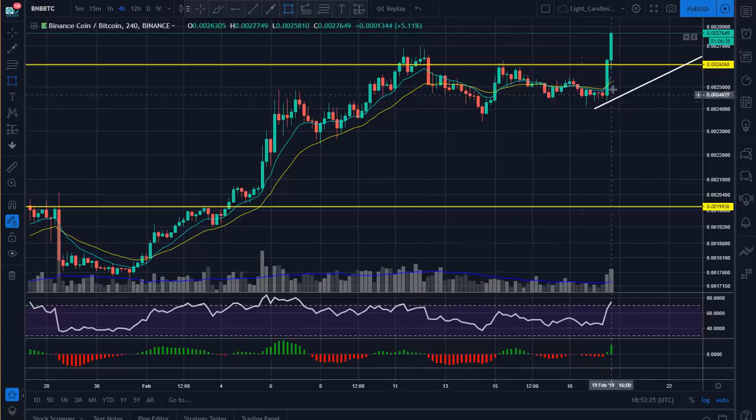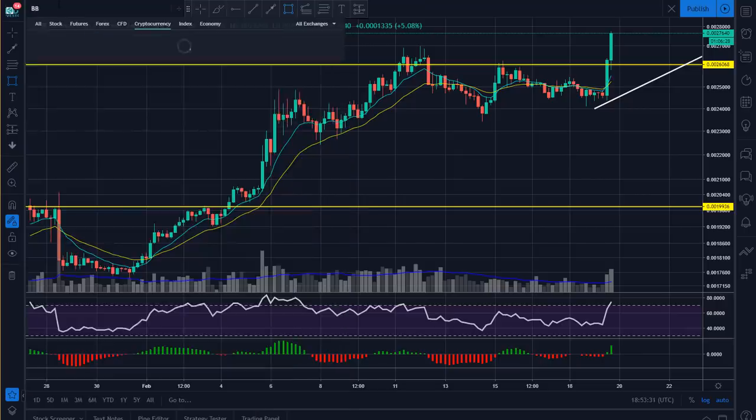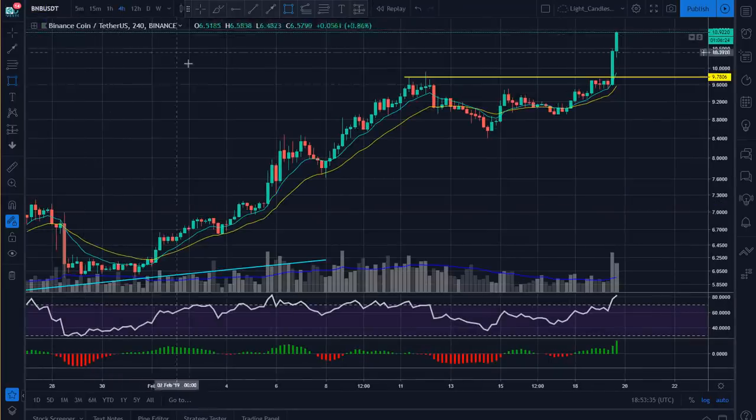If we look at Binance Coin, another big push higher, pausing, had about a week and a half of consolidation, pushing right through here, some good volume coming in there. If we look at it from the USD pair, and keep in mind Binance on the Bitcoin side of things are pushing into new high territory, and so very nice, very good setup on the USD pair. I mean, almost a classic cup and handle type of pattern.